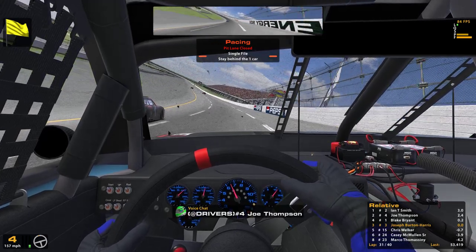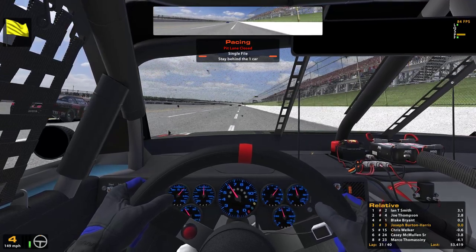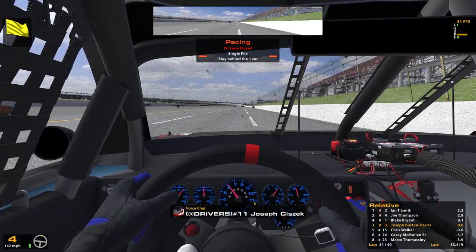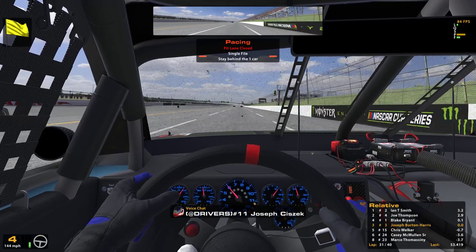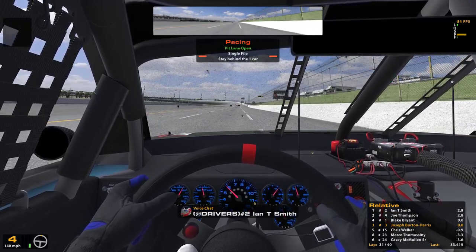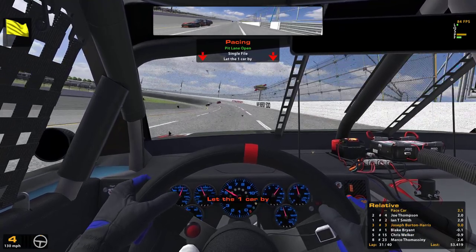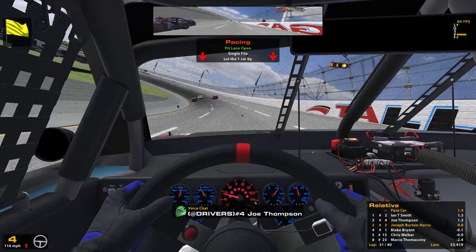You first lay into me, it's turning me left. Fantastic. Pit road is now open. Yeah, well, I thought you were going to get turned right into my door there for a second. Set the plan, car by. Why am I fourth? I had a couple hours kind of close.